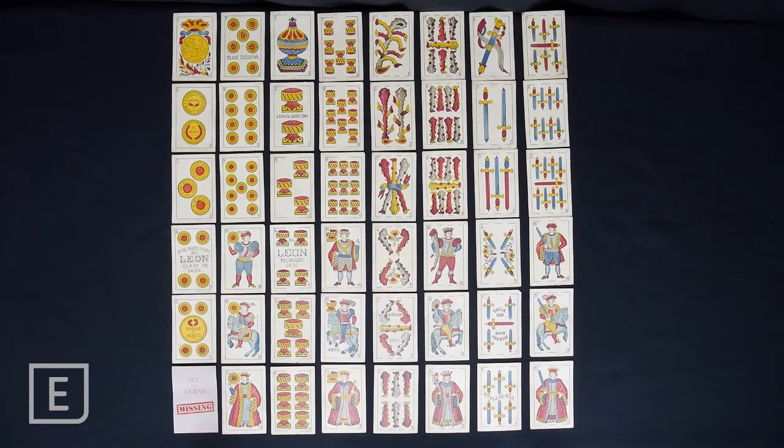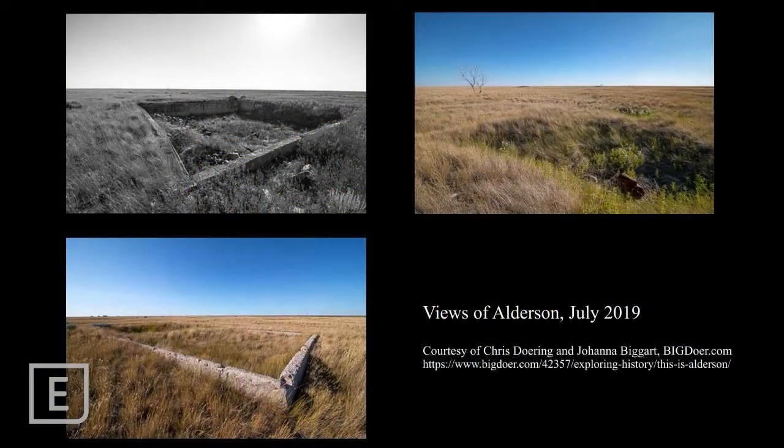The town of Alderson began to suffer during the Great Depression, and not long after the 1930s, it was a ghost town, and it remains so today.